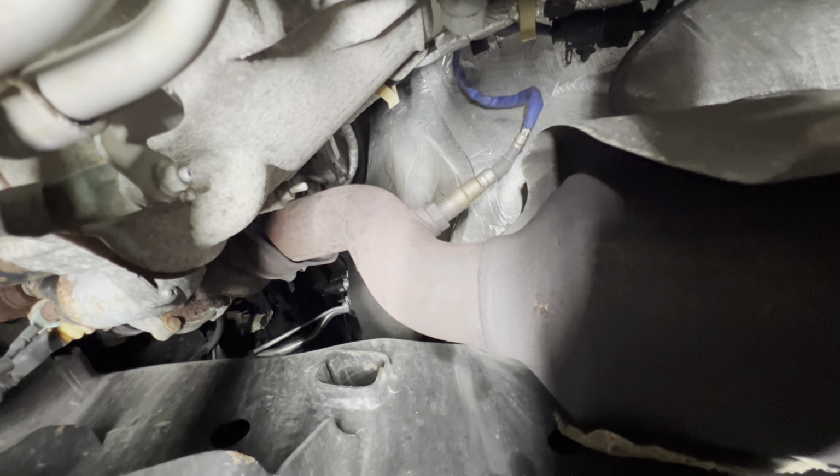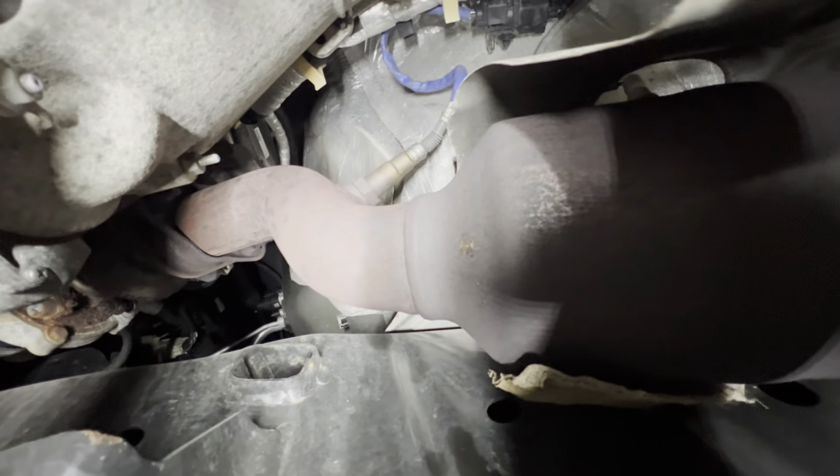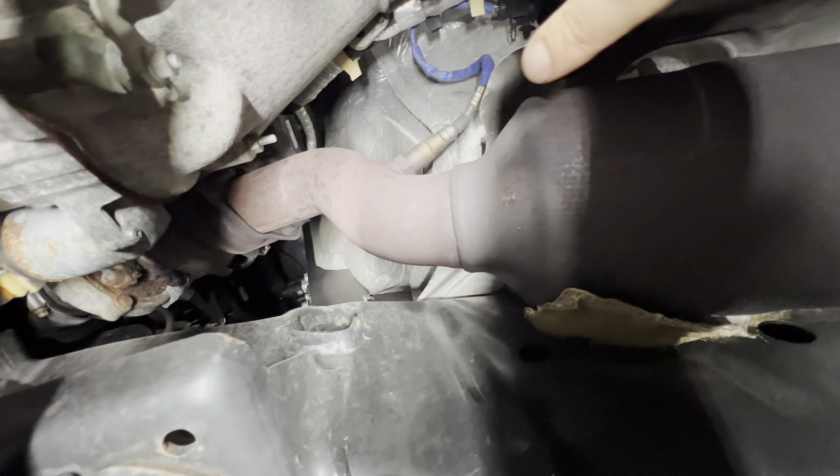And I do suggest getting that O2 socket, so it really gets a good grasp and grip onto the sensor. Now, I was just driving this not too long ago. I didn't go too far, but the cat is still pretty warm, so I got to be careful not to burn myself. But yeah, so there it is.